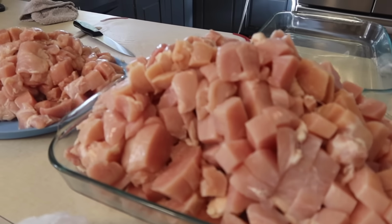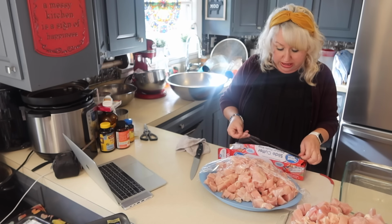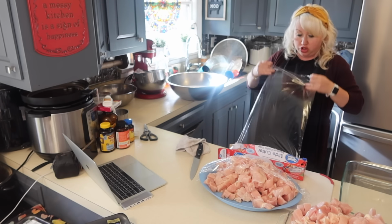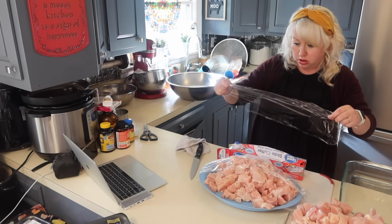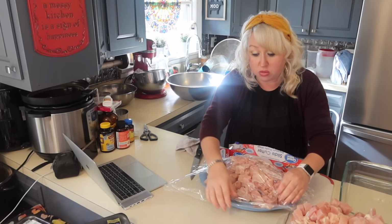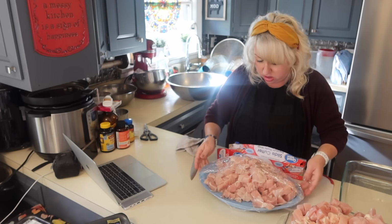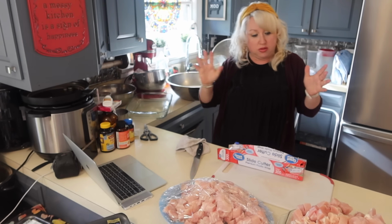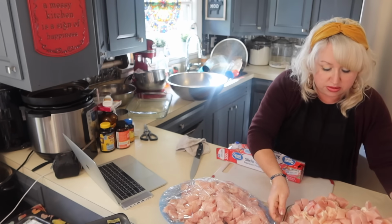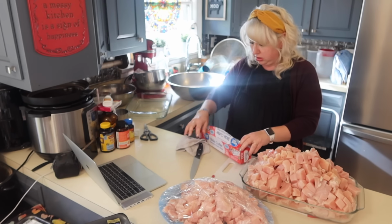So there we go, 21 pounds of chicken chopped up. What I'm gonna do is wrap this chicken and get it out in my other refrigerator until I deal with it today, or I put those freezer meals together tomorrow. You can also put it in gallon freezer bags. I figure I've got it in these containers now, so just do it like this.